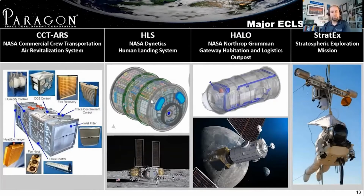And that all came out of our commercial crew transportation air revitalization system, the CCTARS, leading to the maturity of these next designs, and now currently on the HALO program as the provider of life support with Northrop Grumman, preparing Gateway for going around the moon.